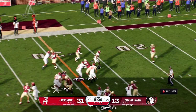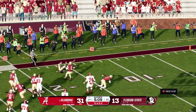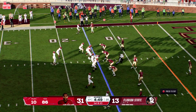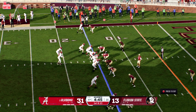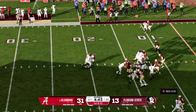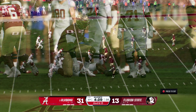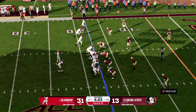To the ground to try to pick up the first. Runs through another one. They finally wrestle down the senior, but not before he picks up some valuable ground. Alabama with a 1st and 10 here. Out of the shotgun, they go to the ground. And there was nowhere to go, just stopped in his tracks in the backfield.